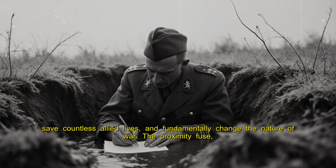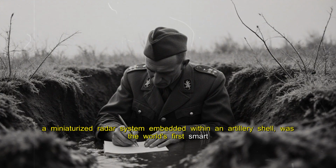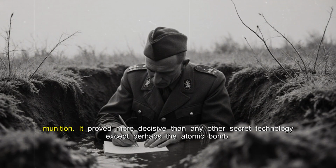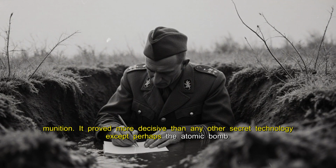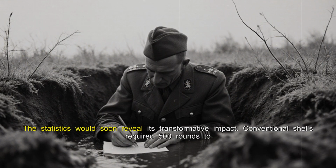of war. The proximity fuse, a miniaturized radar system embedded within an artillery shell, was the world's first smart munition. It proved more decisive than any other secret technology except perhaps the atomic bomb. The statistics would soon reveal its transformative impact.